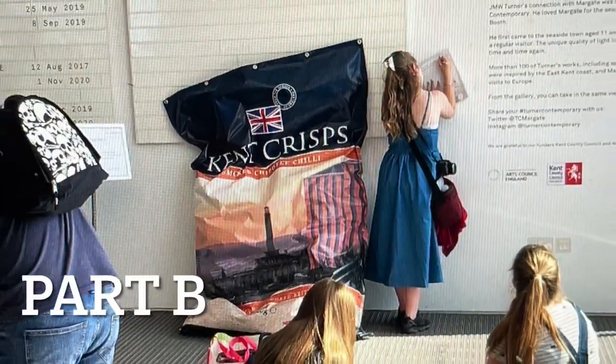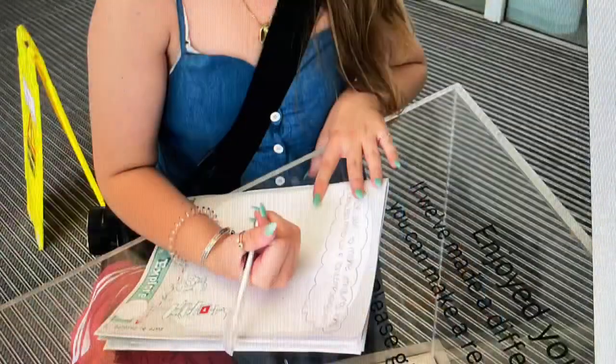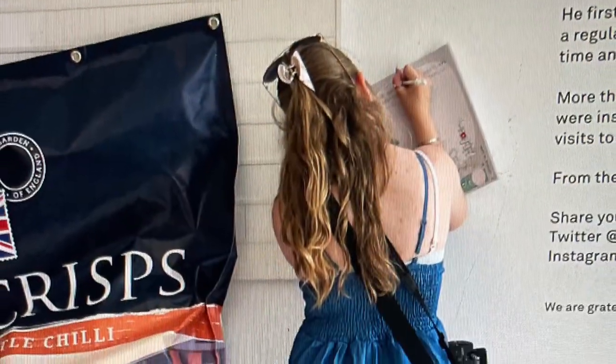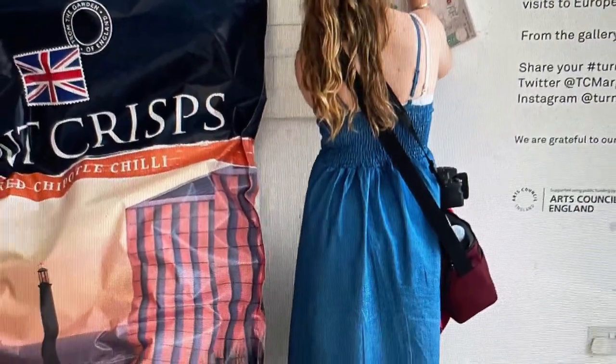Part B of the Explore saw us visiting the Turner Contemporary in Margate, where Katie explored the Turner as an arts organisation and the work of Anthony Gormley, who was on display as an artist. Later, we all sat down on the beach for fish and chips to share and review our stories and learning from that day.